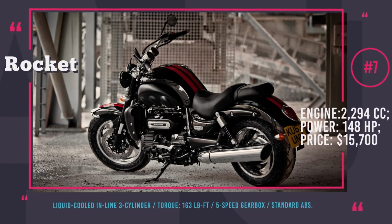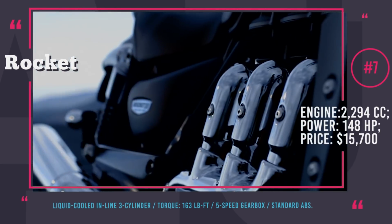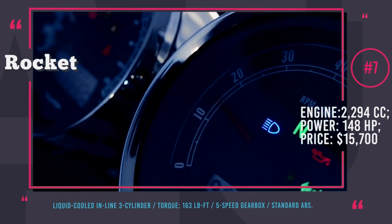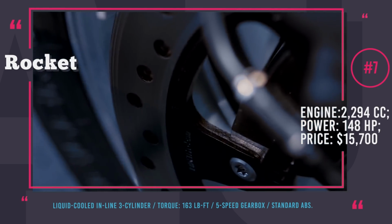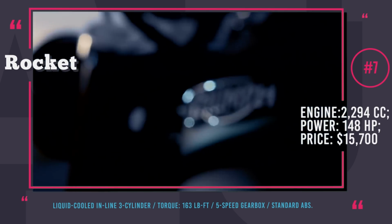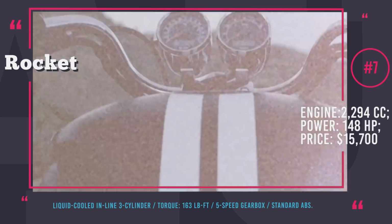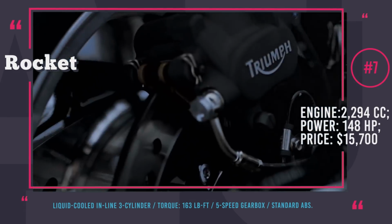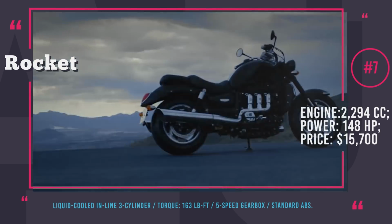Triumph Rocket 3 Roadster. With the world's biggest production motorcycle engine, the latest Rocket 3 Roadster builds on the huge performance of the original Rocket 3, but now with even more torque. The capacity of this bike is 2.3 liters, which could actually embarrass some pretty big cars. The power output equals 148 horses and 163 pound-feet of torque at just 2,750 RPM, effectively more torque than many superbikes have to offer.